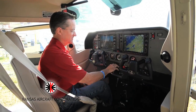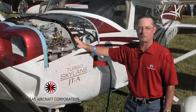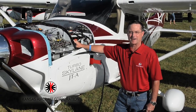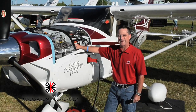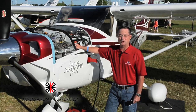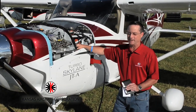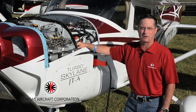There's a single lever inside, so there's no messing with mixture controls, and no having to worry about the propeller control. It's a constant speed composite prop, but you just have one power lever, and it's got an electronic controller that takes care of the rest. You set whatever power setting you want, whether that's 90%, 80%, what have you, and instead of a manifold pressure gauge, you have a percent of power gauge. And then the computer takes over and sets the correct mixture for the engine and sets the correct propeller setting at the same time that you're looking for that power.